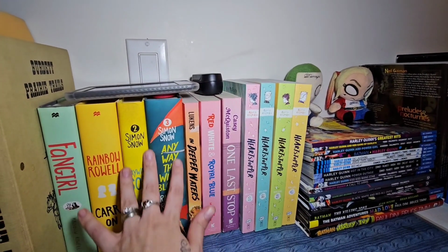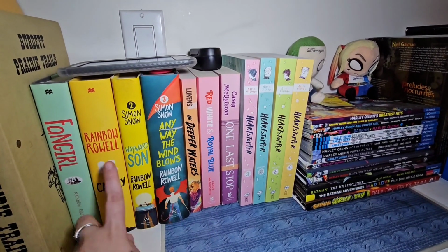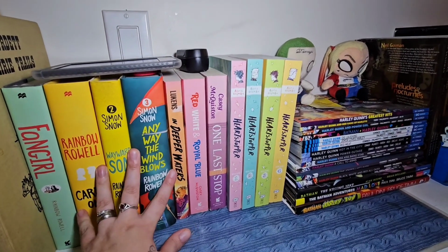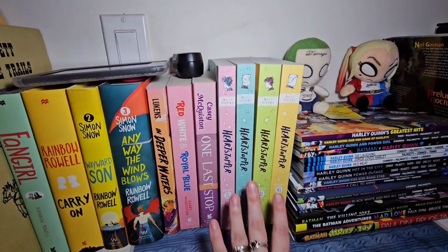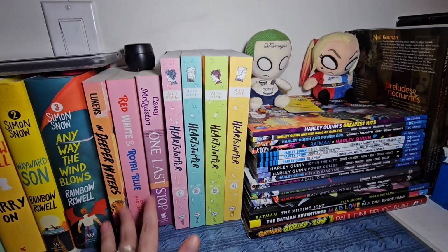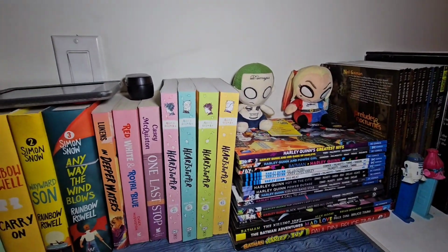These are technically fantasy, but they won't fit on my shelf. But they are also related to Fangirl, which is just contemporary fiction. So I grouped them together here. And while I was at it, I figured why not put a couple other LGBTQ books here. And then we gradually move into comics and graphic novels with Heartstopper. See what I did there?